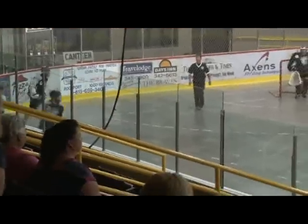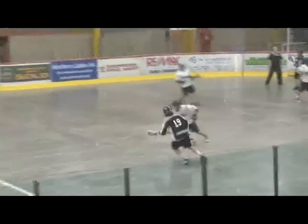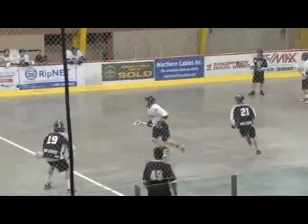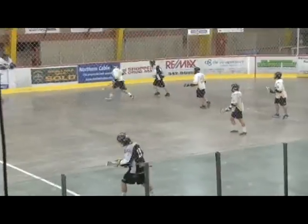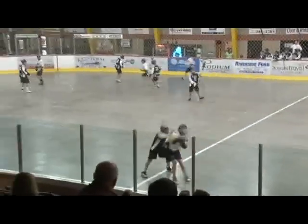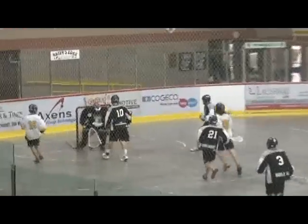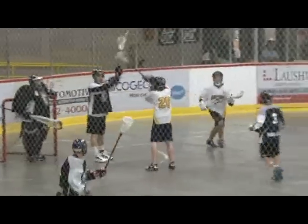This time Kingston gets possession here. And they're off. Vavitas passes it off to... well, we cannot see the number right now. And takes a shot and it goes wide. So here comes number 25, Travis Galloway, fighting for possession. And number 10, Jake Fawcett, takes the shot and it stops.